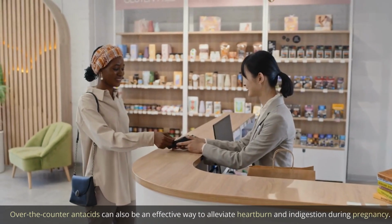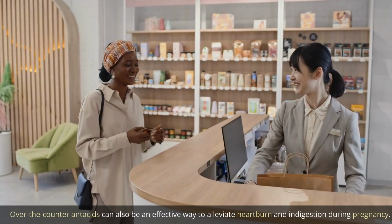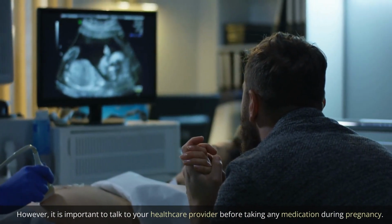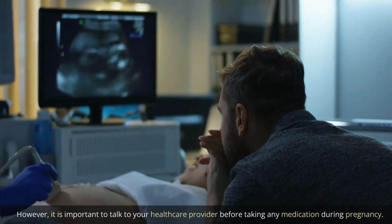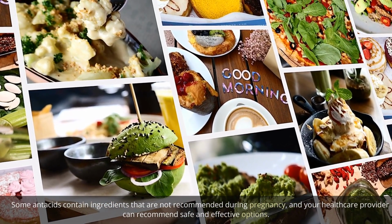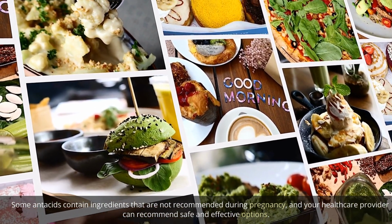Over-the-counter antacids can also be an effective way to alleviate heartburn and indigestion during pregnancy. However, it is important to talk to your healthcare provider before taking any medication during pregnancy. Some antacids contain ingredients that are not recommended during pregnancy, and your healthcare provider can recommend safe and effective options.